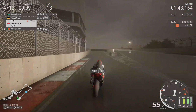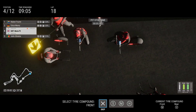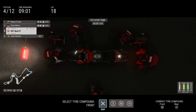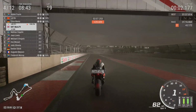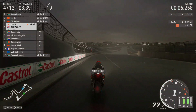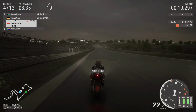Remember, at the last pit stop, no rain tyres. Guess what? Nothing's changed. So I'm about to throw my controller through the television, because I'm so annoyed that Milestone allow their game to go out with these problems. It's raining, and as you'll see if you look in the top left corner, the AI riders are going into the pits and they're getting rain tyres, but I can't have any.